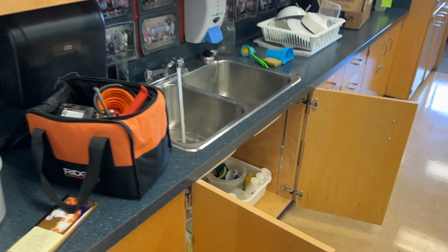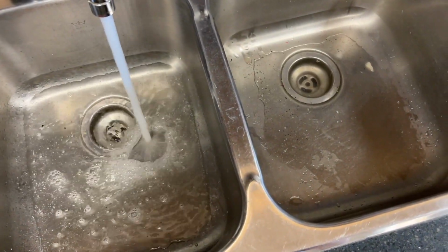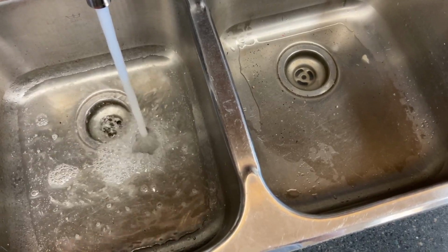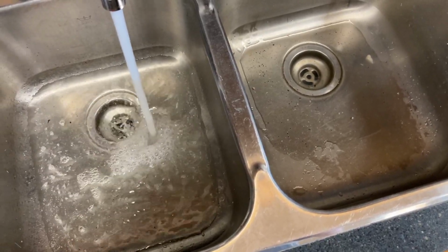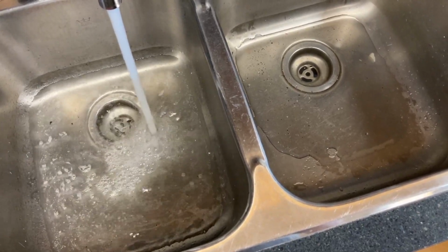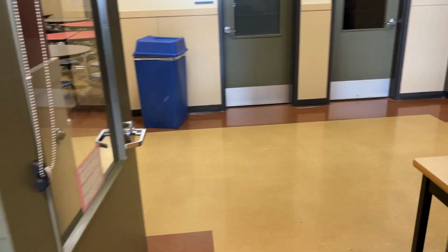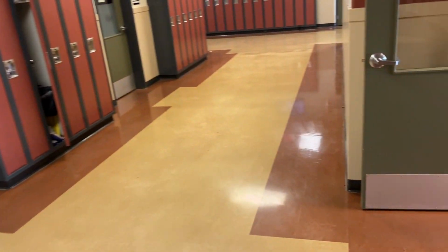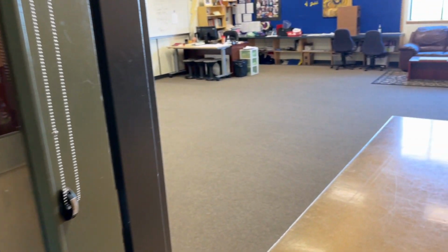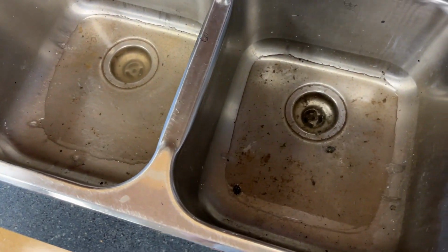In 119, I'm letting this run for a while, and what I want to see is if it starts backing up in the other classroom as well as here. If it does, then I know we have one problem affecting two rooms. If it doesn't, oh, no, yep, awesome.